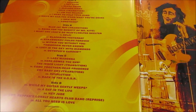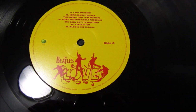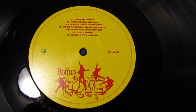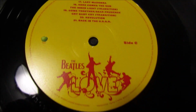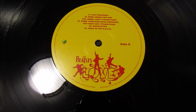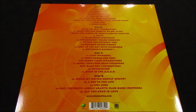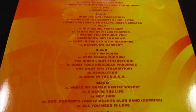Now let's take a look at one of the records, see what it looks like. Okay, I just happened to pull out the second of the 2 records. Labels don't look very exciting. To me, it just looks like a bootleg type of album, record label. But it is indeed the legit record. Heavyweight vinyl, really nice. So you know what, we forgot to look at the back cover, so we're going to do that right now. Alright, here's the back cover, same as the front. Got all the song titles and all that.